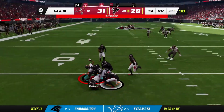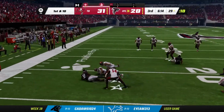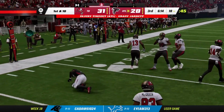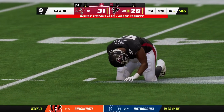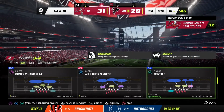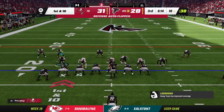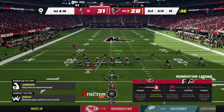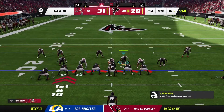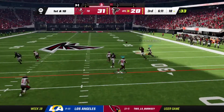And now look at this. Big gain, but a fumble. And the Falcons grab it, and he returns it here to his own 18-yard line. And now, after the dust settles on the fumble, we've got an injured player here as well. Well, week 18, this is just when you hope everybody can get through the regular season healthy, but the medical staff is going to have to take a look here, and we'll step aside.